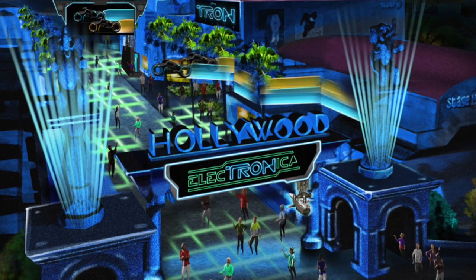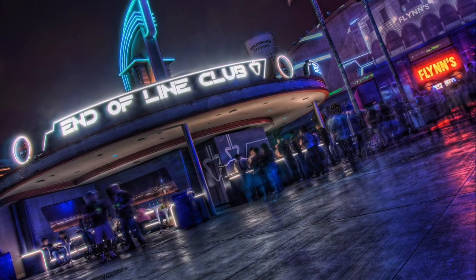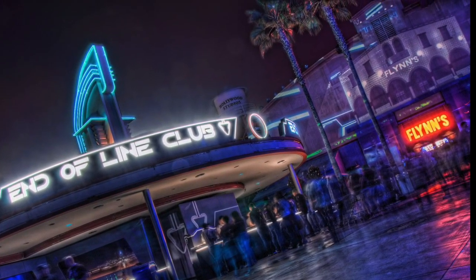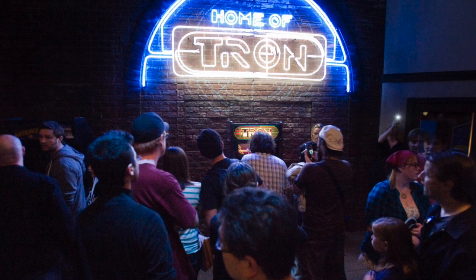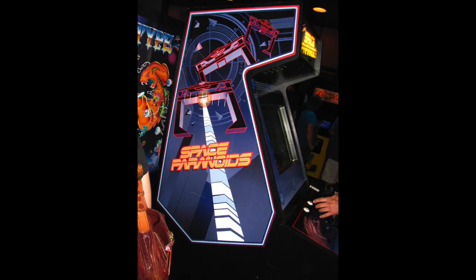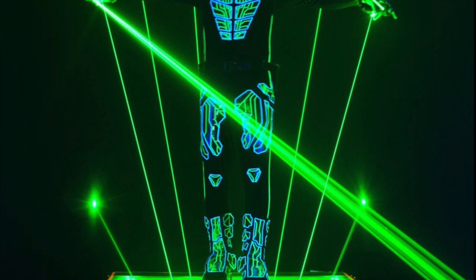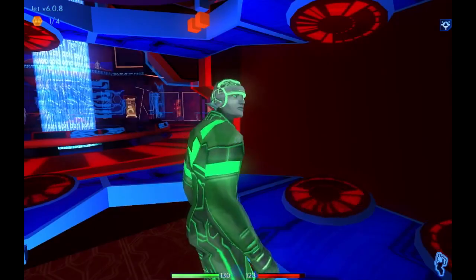All right, in Disneyland in California, in the Hollywood section, they did something called Electronica right before the movie came out at the end of 2010. So it had the end of Line Club from the movie and a Flynn's Arcade. This lasted for about a year and a half. You could actually go into Flynn's and play all these classic arcade games, just like the Tron arcade cabinet, just like you saw in the movie. This was the only time there was actually a real Space Paranoids cabinet. This also had laser light shows and music, and the coins said Flynn's Arcade on them, so that's really cool.